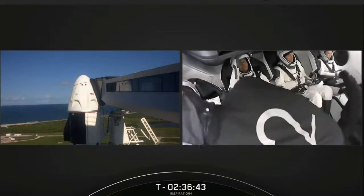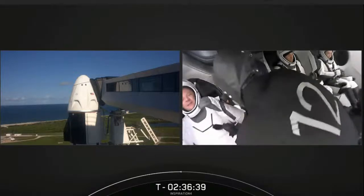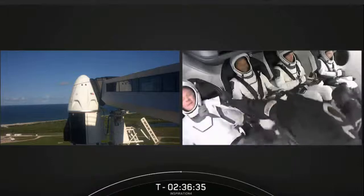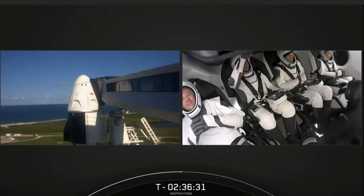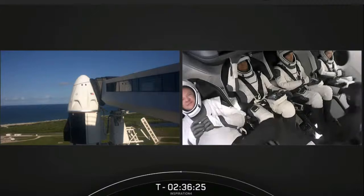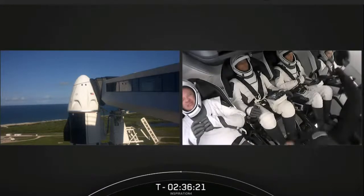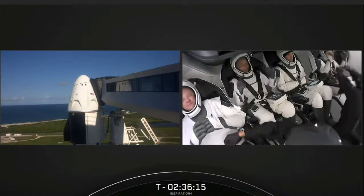So that trunk will not be coming home, but it is a super important piece of Dragon because, as Andy just mentioned, the dark side there, I am refraining from my Star Wars reference, I'm saving that for later. The dark side that we see there are the solar panels that will be generating the power to the batteries for everything that they need. The crew, like we talked about before, have a lot of science experiments they're going to be performing, but they're also going to be taking video, need to charge their phones, all that good stuff, of course.